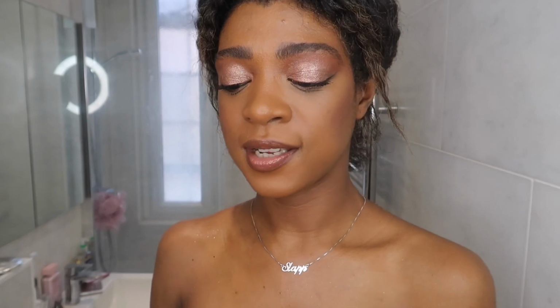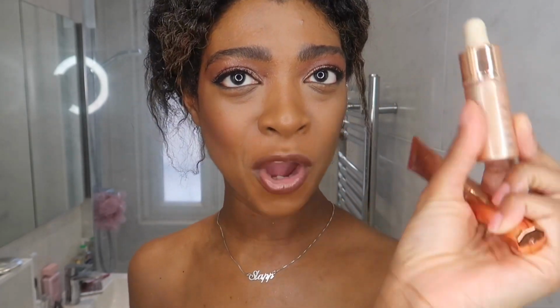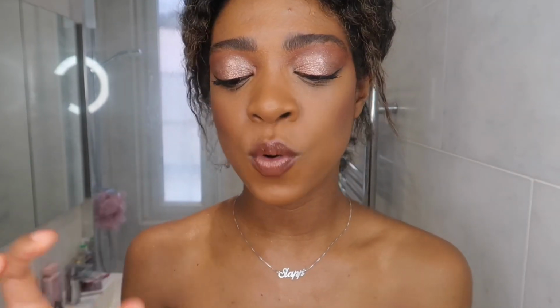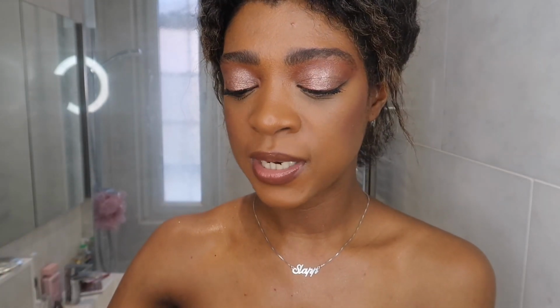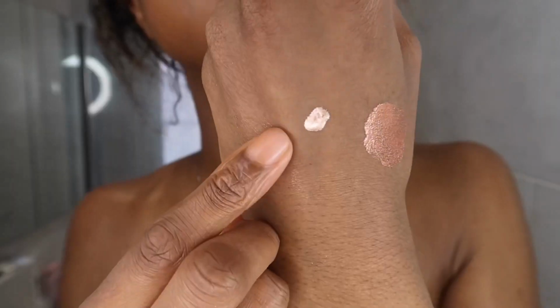On the other side, I'm going to show you the Becca Glow Silk Highlighter Drops in the shade Champagne Pop. It's a shade I can use all year round, but it is quite cool tone, so I don't always use it on its own, but it's really good for lifting this one.